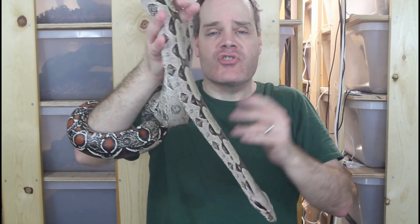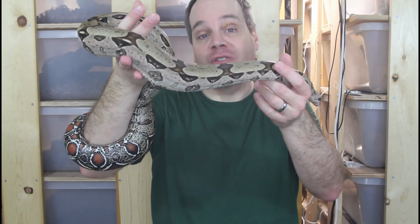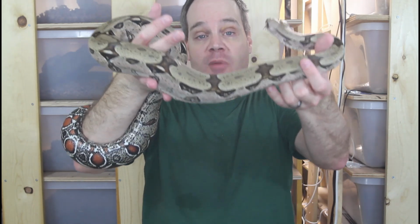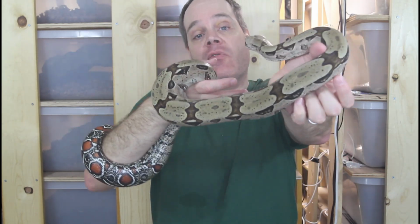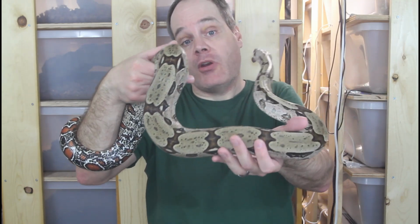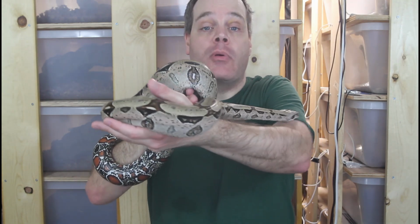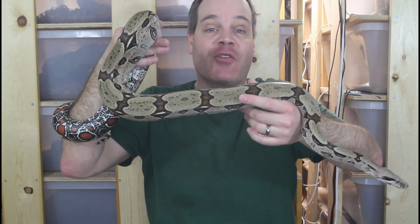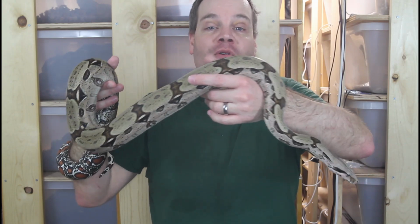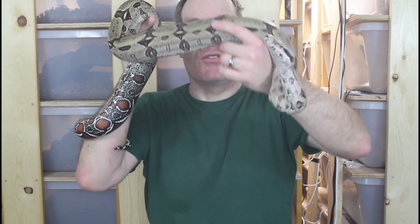But it just shows you that animals even from the same litter that are genetically very similar can grow at quite a bit of a different rate, even given the same feeding schedule. And this particular female was a little bit bigger at birth, probably a few inches bigger. Sometimes they just start out bigger and they grow a little faster, not unlike humans. There's going to be variability in size even among full siblings.